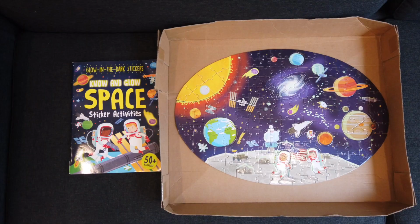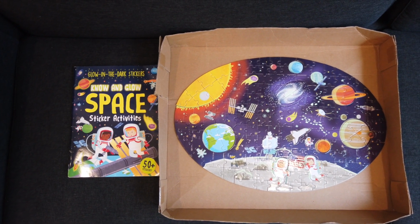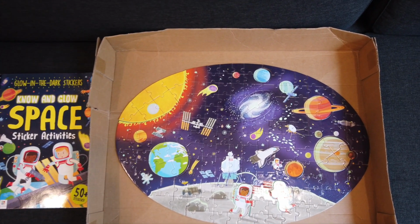For space, we also got him a puzzle to work on. So we're kind of doing it on all different levels. A class that's more targeted towards adults, his own art projects he comes up with, a children's sticker book and puzzle combination that glows in the dark, so it's fun as well.